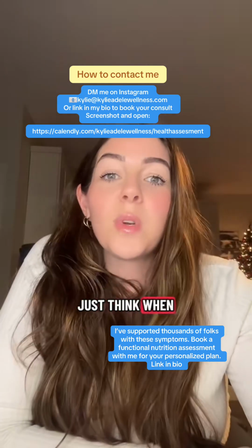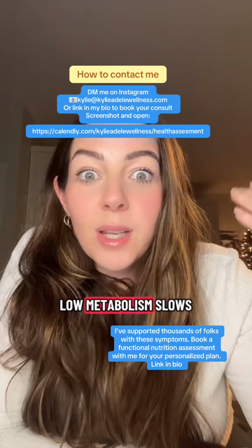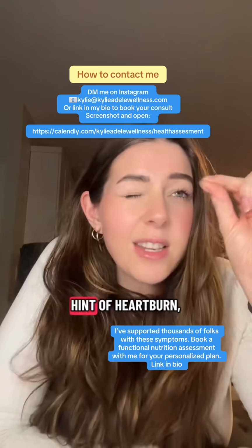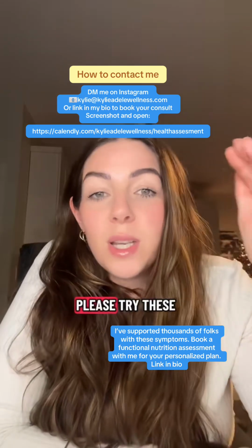Just think, when stomach acid is low, metabolism slows. So if you even have a hint of heartburn, please try these things.